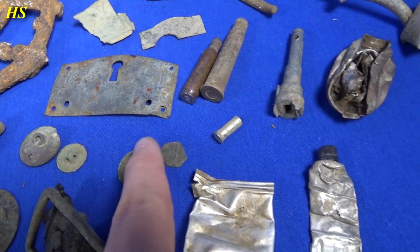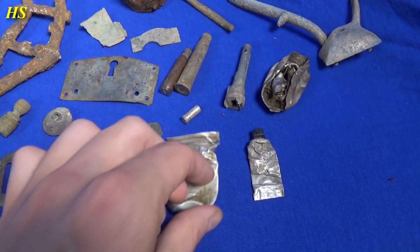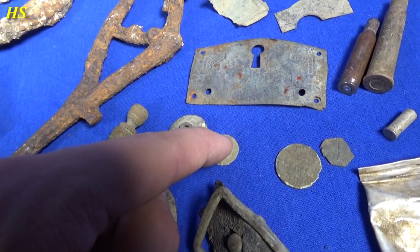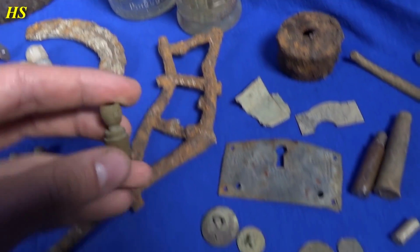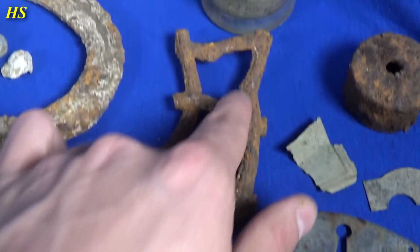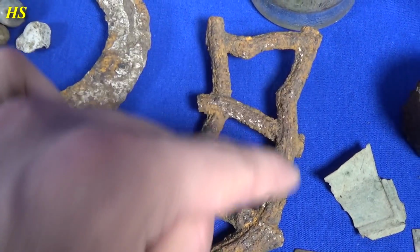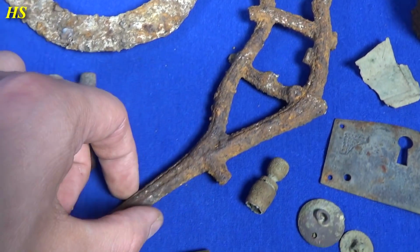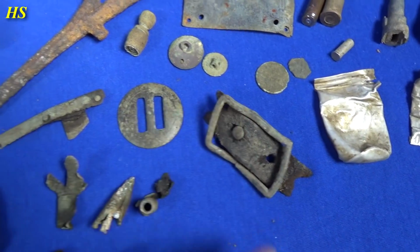Post-war coins in very bad condition. 22 shell casing, some kind of tube, and a very small tube. 2 old buttons, nothing on it. Still don't know what this is. Very strange item. Old horse buckle. This strange item, I don't know. Looks very old. Looks like they are twigs or something, maybe from some kind of decoration, I don't know. Buckle with still the piece of a leather strap.